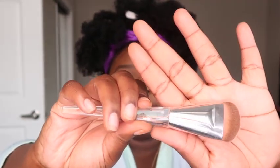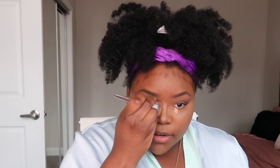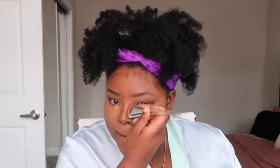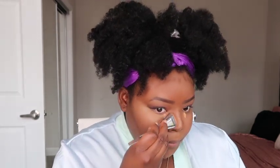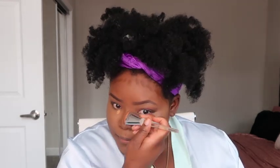Okay. And we're gonna take our contour brush. This is an e.l.f. brush, it's a number 104. I don't know if you'll be able to see this one, but this is what it looks like. It's just a little dense brush. And we're gonna start off with the sides of our nose. Making sure, and I like to brush my contour up into my cheek.